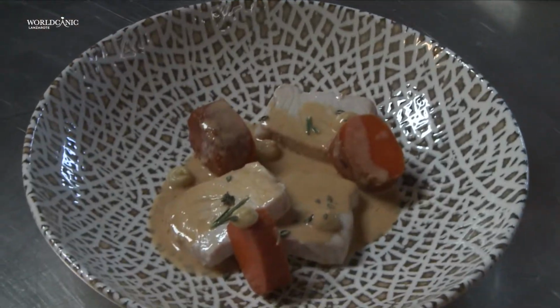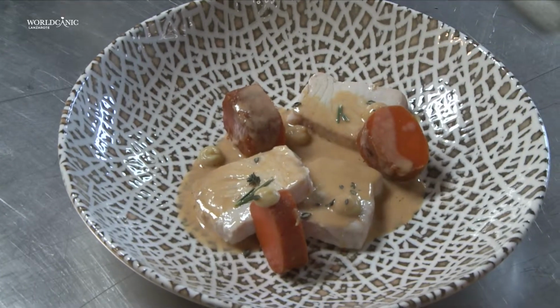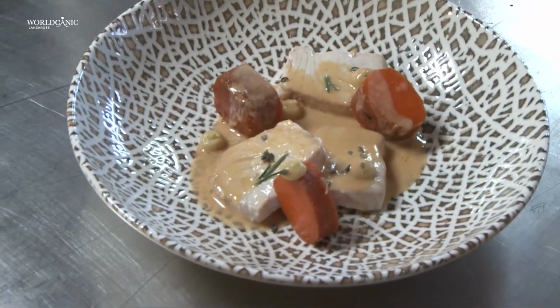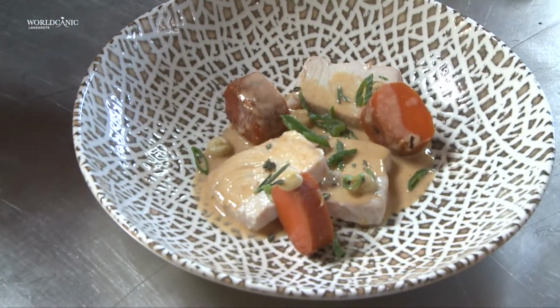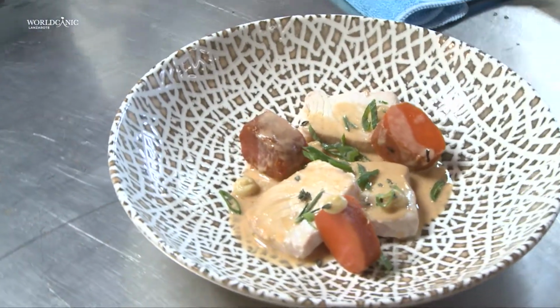With a pickled sauce, but in a creamy texture. And to finish, we will add a little bit of fresh onions that will contribute some color, aroma, and flavor when we try it. And Fernando, this is the dish that I wanted to prepare today.